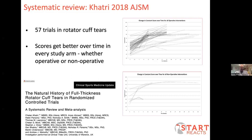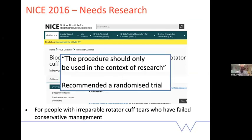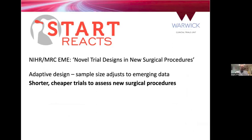So the National Institute for Health and Clinical Excellence in the UK published their views on the in-space balloon, and we were restricted to using this in the context of research only in the UK, but they recommended a randomized trial. Perhaps not surprisingly, this was then funded as a call, so the money was put up front. And actually, despite our thoughts that this was funded because shoulder surgery is a really good thing to fund, it was actually funded on the background of what's called the adaptive design. So our methodologists and statisticians came up with this design whereby you could tell potentially much earlier in a randomized trial of a new surgical technique or a new surgical device whether it was effective or not, which potentially would shorten the trial duration and therefore the cost.